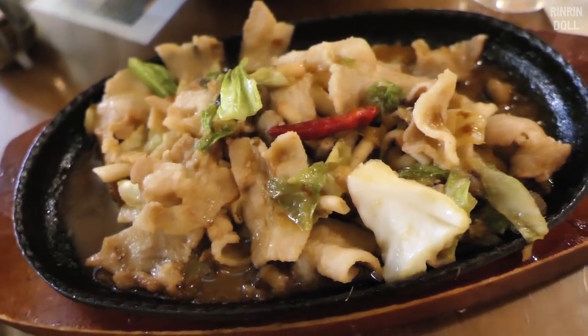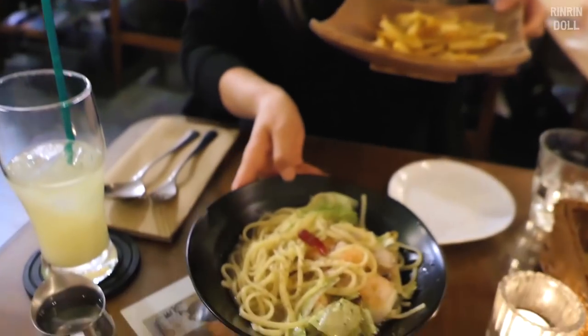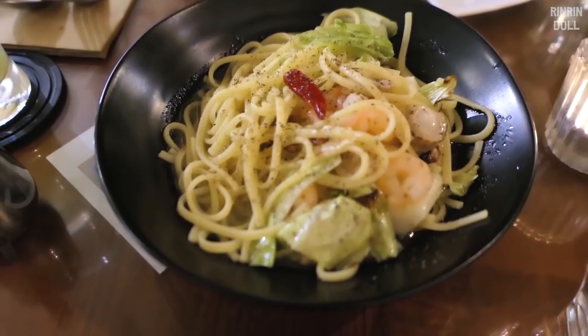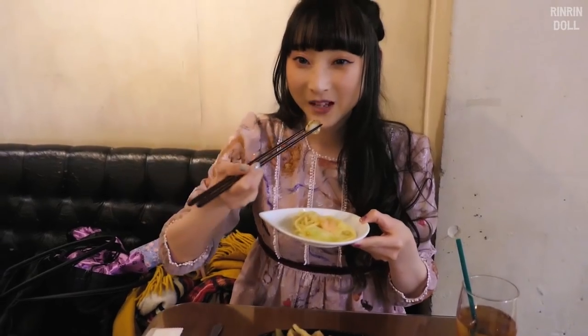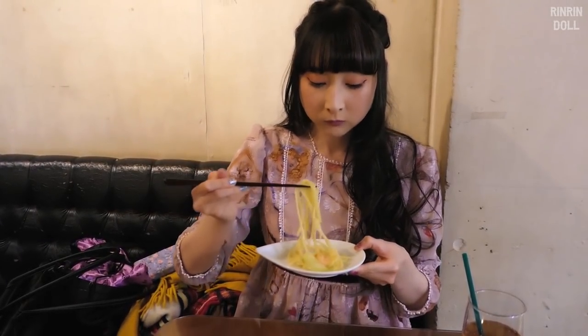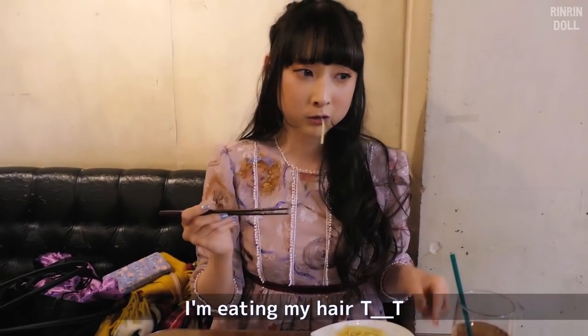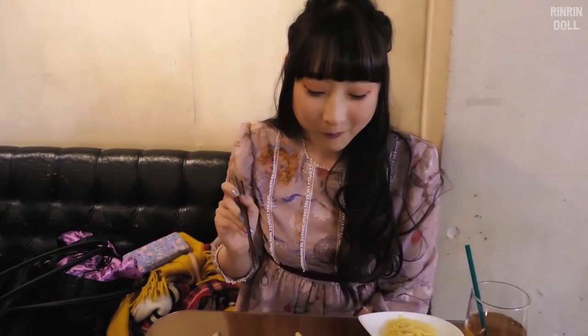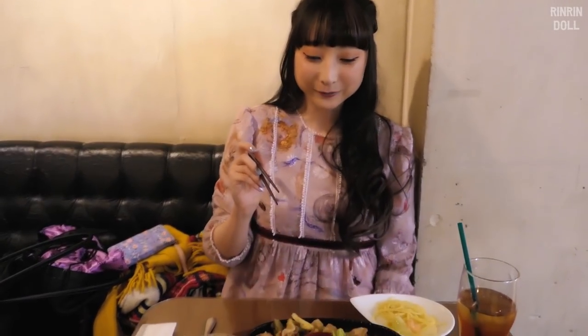Obligatory food shot. It looks so good. What did you get? Yes, please. This is the anchovy shrimp pasta. Yeah, shrimp and scallop and anchovy pasta. It's so good. So mochi mochi. Mochi mochi. Let me try one. Fresh soul. So good.